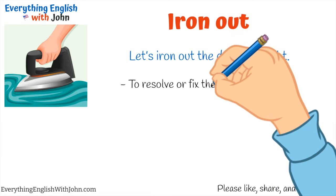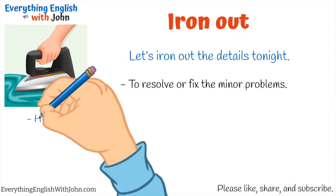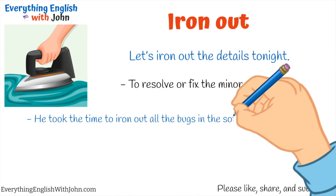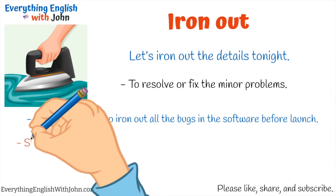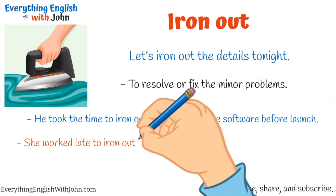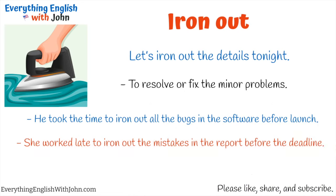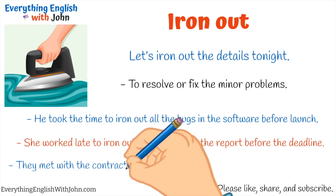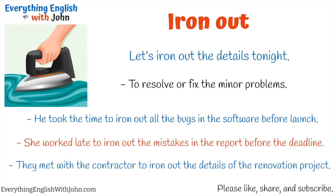To resolve or fix the minor problems. He took the time to iron out all the bugs in the software before launch. She worked late to iron out the mistakes in the report before the deadline. They met with the contractor to iron out the details of the renovation project.